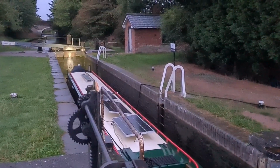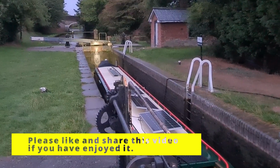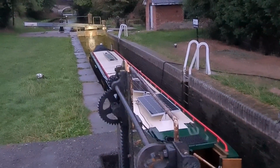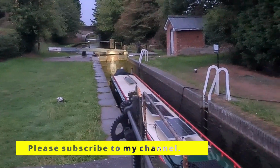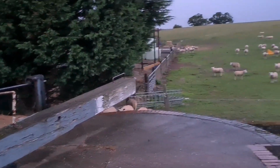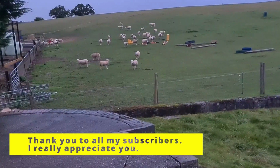This picture looks a lot brighter than the reality. This camera does that. You can see my tunnel light is on. That was because we're in the last lock, but it is just after sunset and it's very cloudy. So as soon as I'm through here, I'm going to stop and find a mooring for the night. So this is the 20th lock of the day.